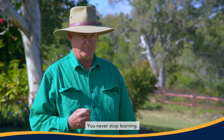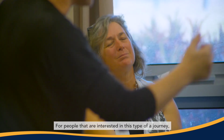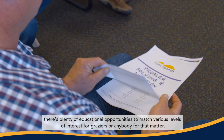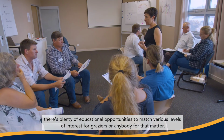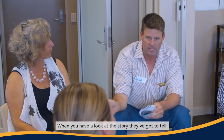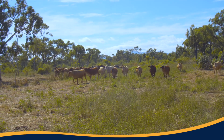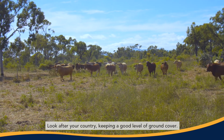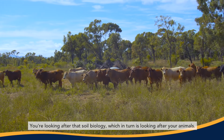You never stop learning. For people that are interested in this type of journey, there are plenty of educational opportunities to match various levels of interest for graziers, or anybody for that matter. When you have a look at the story they've got to tell, they're all basically telling the same story. Look after your country, keeping a good level of ground cover. You're looking after that soil biology, which in turn is looking after your animals. And the secret is moving your animals.